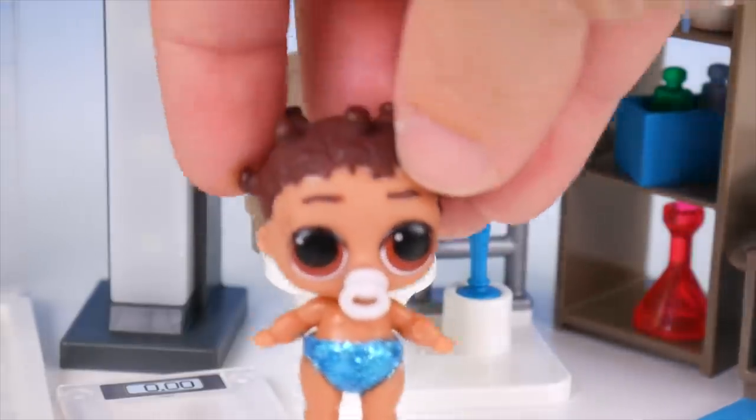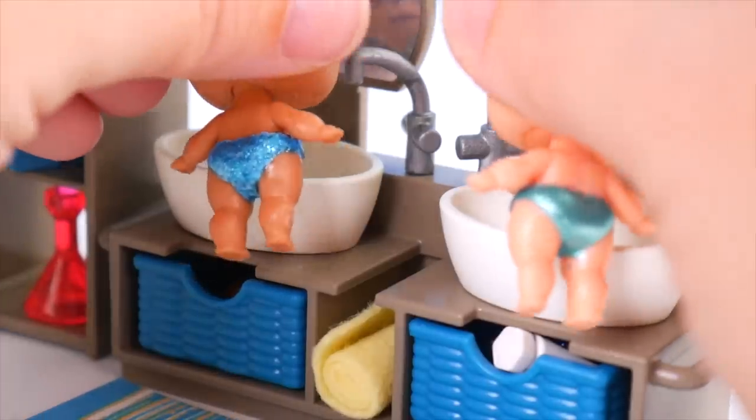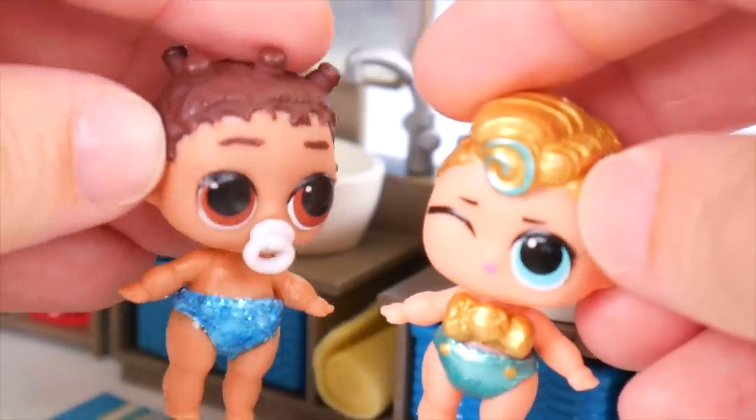Hey, two sinks for washing hands. Hey, little last boy. Hey, look, we could both wash our hands at the same time. I know. I feel so much better now. Me too. What do we do?